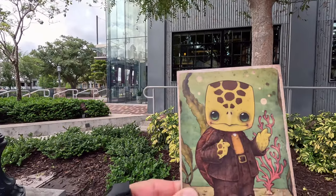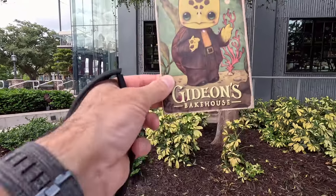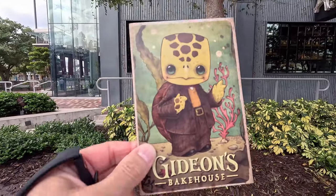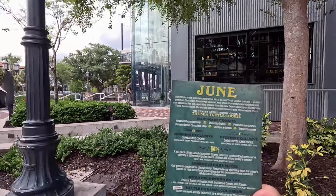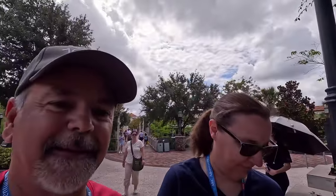Here is the cool little artwork. Looks like a turtle. That's a sea turtle cookie. Oh, makes sense, sea turtle. All right, we will show you and we'll see what else we do.